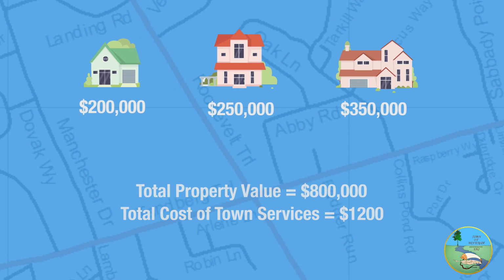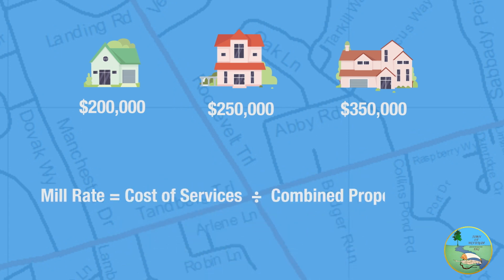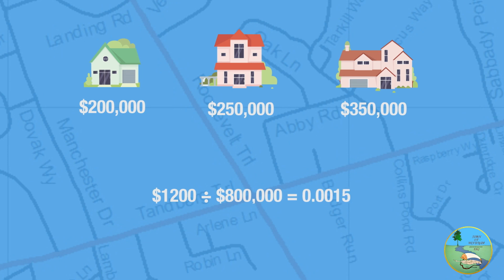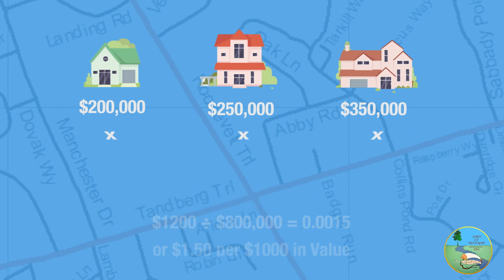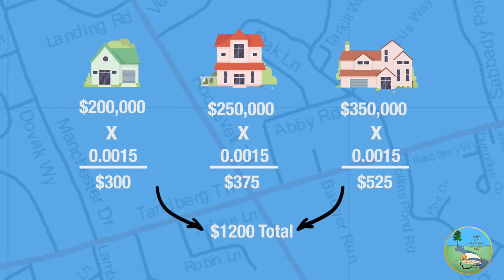Now, in order to get the mill rate, we take the total cost of services and divide it by the combined property values. In this case, $1,200 divided by $800,000, which equals 0.15% or $1.50 per $1,000 of home value. Now, to determine your taxes, we take that 0.15% and times it by the value of each house, which gives us a total of $1,200. So the taxes pay for the town services.